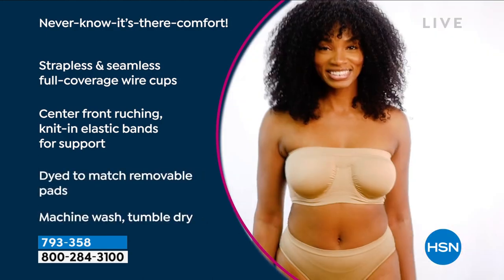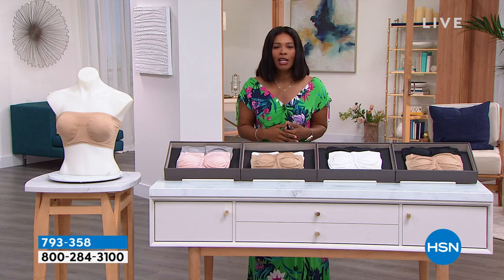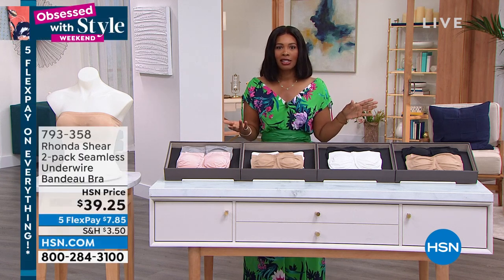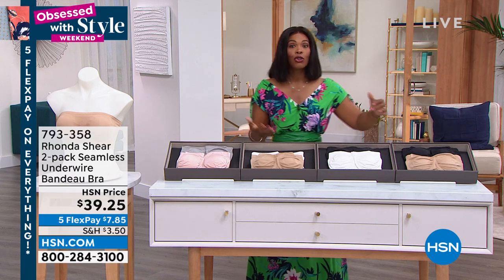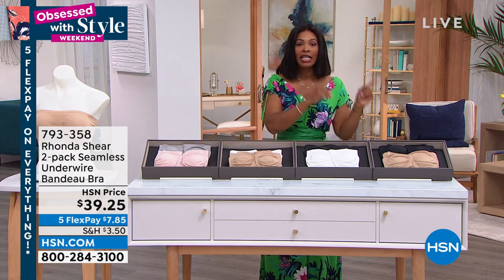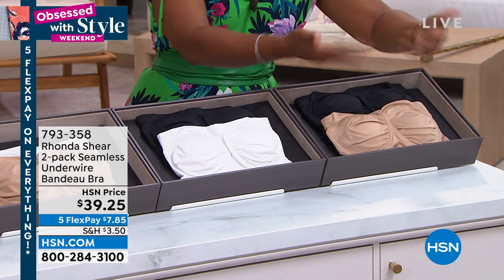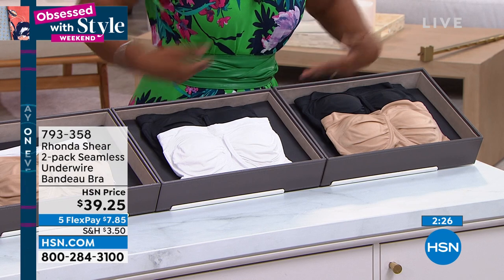You can call us or shop on hsn.com. And this is the thing, even if you're skeptical, get it home and put it on anyway. And if it's not right, send it back. You have your unconditional return policy. But when you put it on, you're going to say, yes, this is different than other strapless bras and other bandeau bras that maybe you've tried. And if you said you've tried them all, but you haven't tried this one, then you haven't tried the best one. No gaping, no falling out, no slipping underneath, no it becoming a belt, you know.